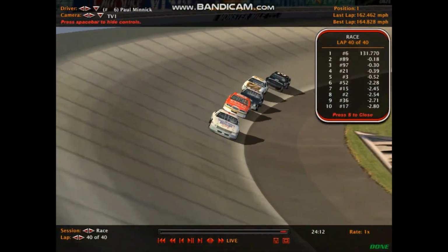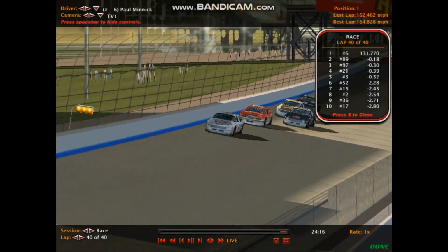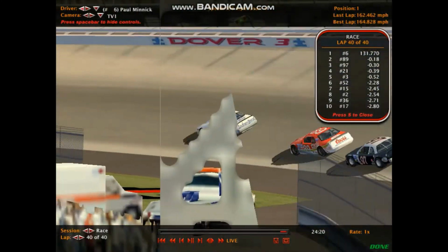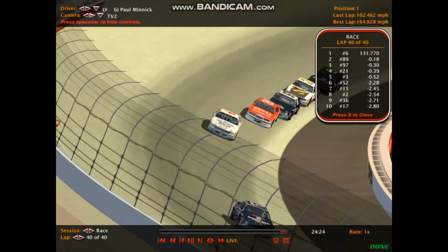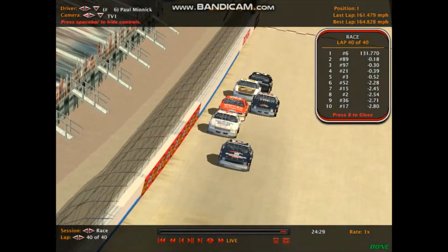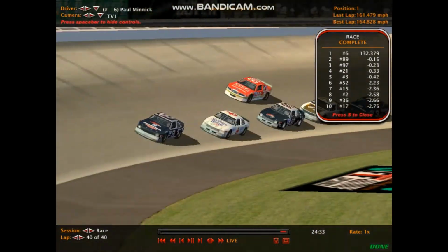The number 6 Southern Biscuit Flour Buick out in front. Lap car up ahead. I don't know if he'll be a factor or not. That's Cole Deamer in the 8 car. I don't think they're going to catch him before the start-finish line as they come off turn number 4. Shelton makes one more desperate attempt to win the race, but she does not do it. Car number 6, Paul Minnick, wins the GM Goodwrench Delco Battery 200 at Dover.